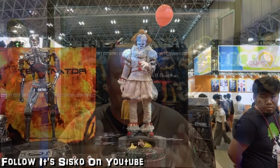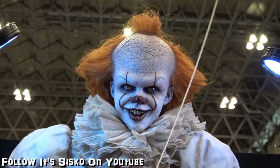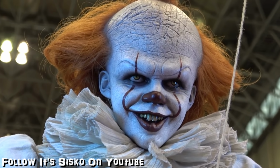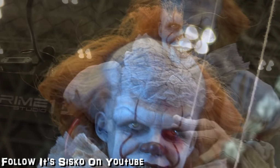Alright, so I just wanted to mention a few other pieces that really caught my eye. If you are a fan of the It Pennywise, this thing is amazing. It's half scale, it's massive, it looks like it uses a real balloon. I don't know how that's going to work with keeping the helium in the balloon, but oh my god, it looks absolutely cool. And I'm really impressed. I think it's one of the best versions of any Pennywise that I've ever seen.